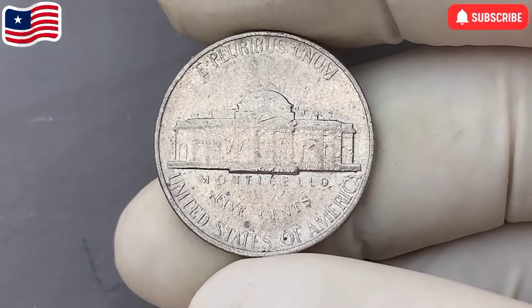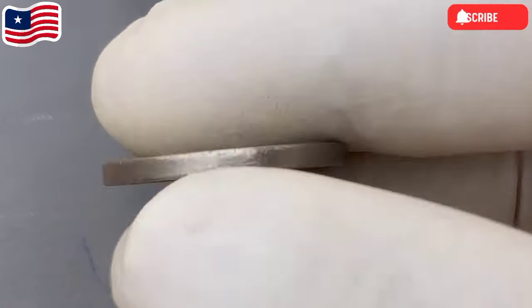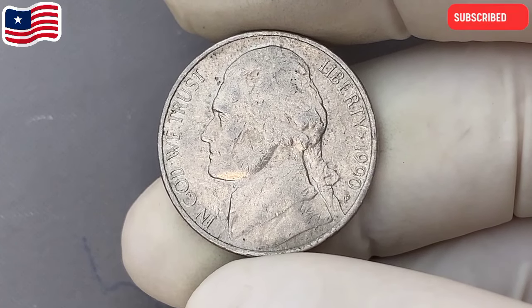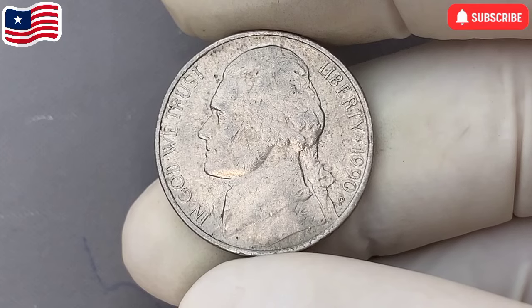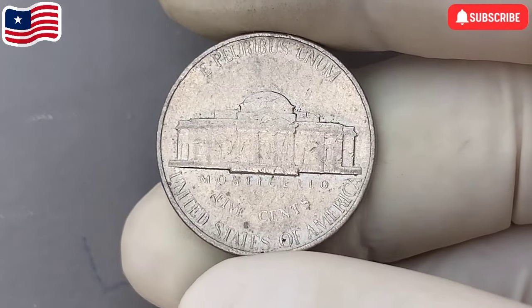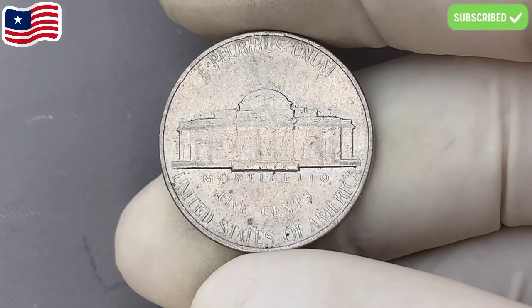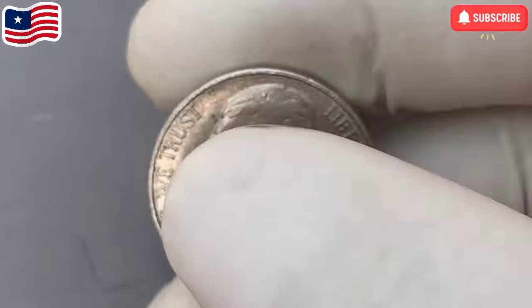Another critical factor that can dramatically increase a coin's value is certification. Coins that have been professionally graded and authenticated by agencies like the Professional Coin Grading Service or the Numismatic Guarantee Corporation bring trust and credibility to collectors and investors. A high-grade 1990P nickel certified as flawless can command prices far beyond what a regular circulated coin might fetch.